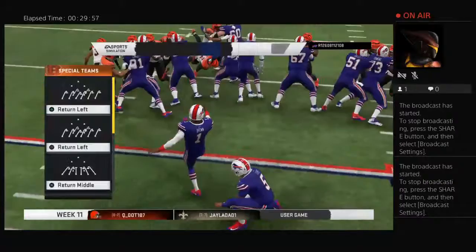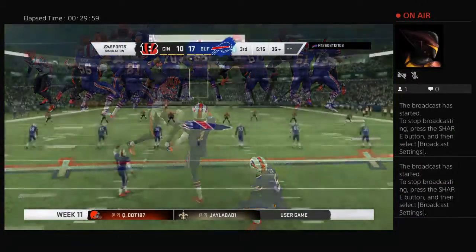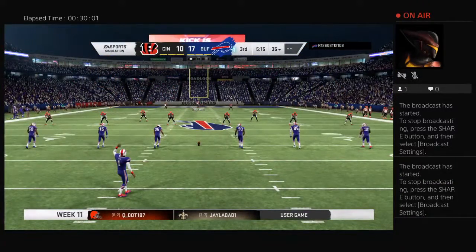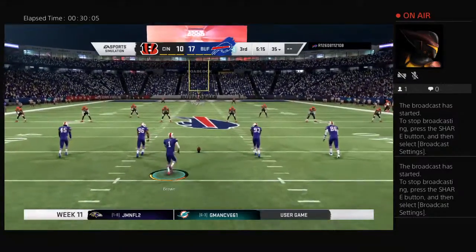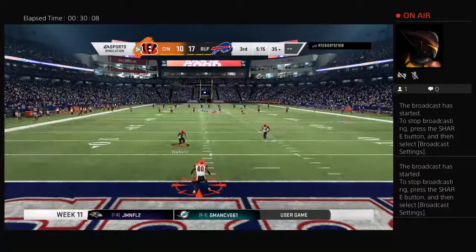What a terrific job by him. He is carrying the ball and simply saying, I want to win. And now he's hoping his defense has that mentality as they try to hang on to that lead.